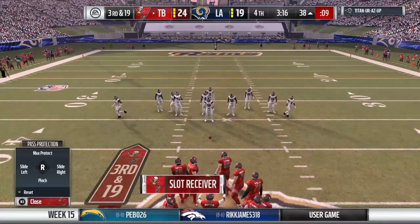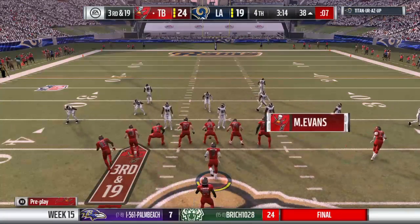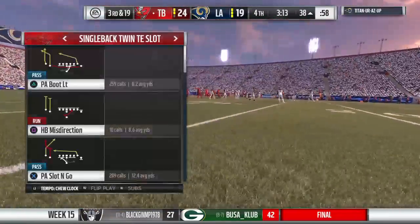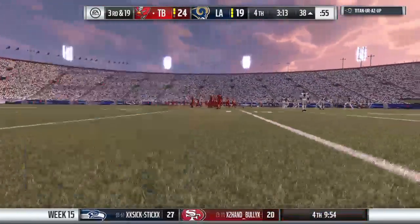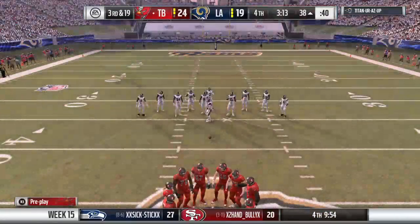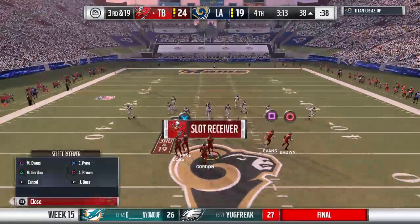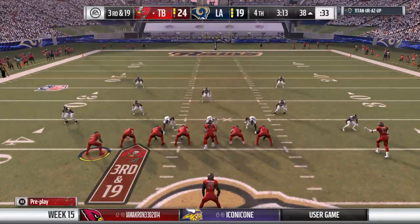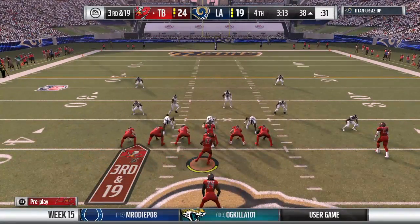Seventh play of this drive coming up, but a long way to go on third down. And with the play clock winding down, we're going to get a timeout. It's just their first. They'll be down to 2 remaining as we step aside here in the fourth quarter. They'll motion the tight end across the formation.